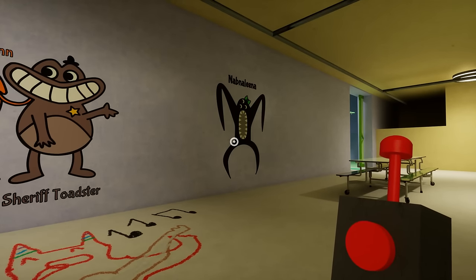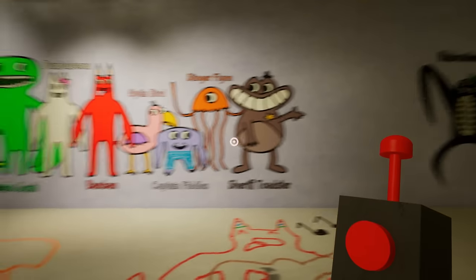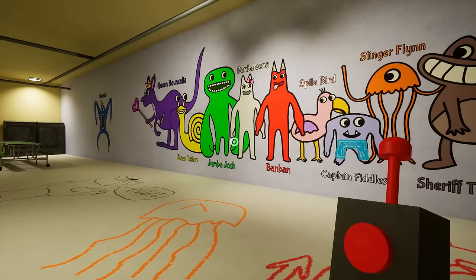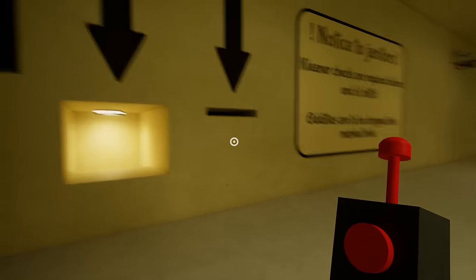Good. There's a female one. Just what the world needed. Hey, we made an awful monster. Let's make another one for it to mate with. The people who ran this place were idiots. There we go. Now I just need to get the cleaner to come check, I suppose.